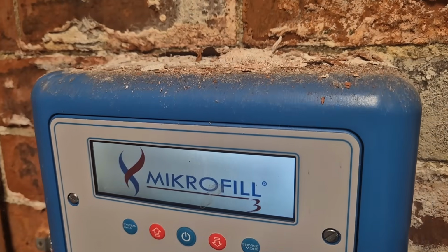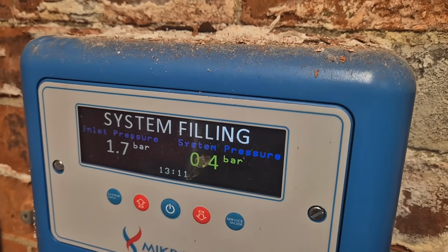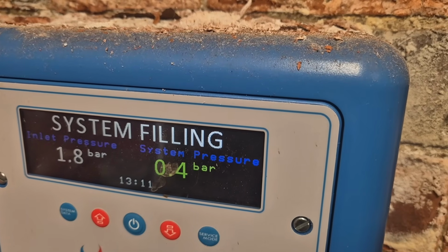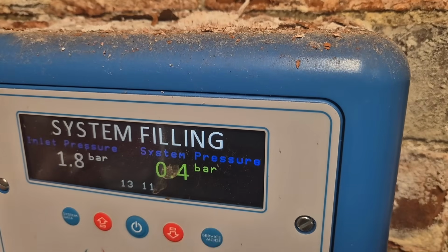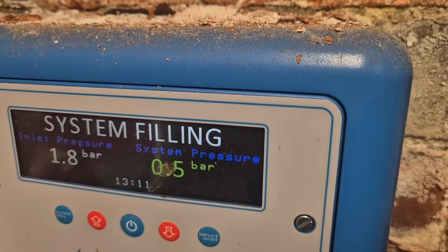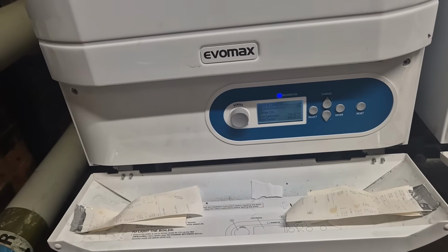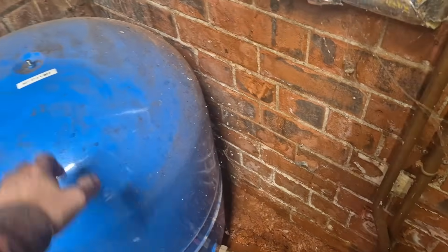And we'll see what the microfill does. So this should bring it up to 0.8 bar. Should hear this fill. 0.5. So that's hovering at 0.8, 0.9, which is where it should be. We've just fired these boilers back up before it rocketed straight onto high pressure. So hopefully now we've got some expansion, it shouldn't do that.